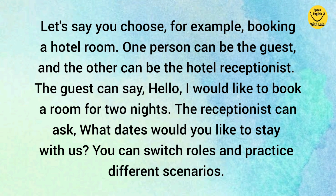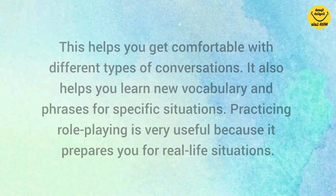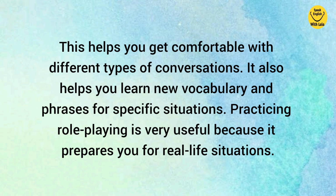You can switch roles and practice different scenarios. This helps you get comfortable with different types of conversations. It also helps you learn new vocabulary and phrases for specific situations.